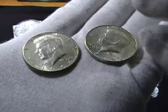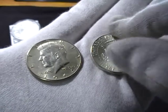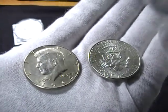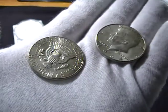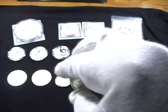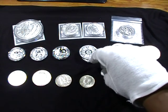And a pair of Kennedys. 1964, 90% silver. 1964, the year of my birth. Always glad to see some of these show up in my silver stack for the month.